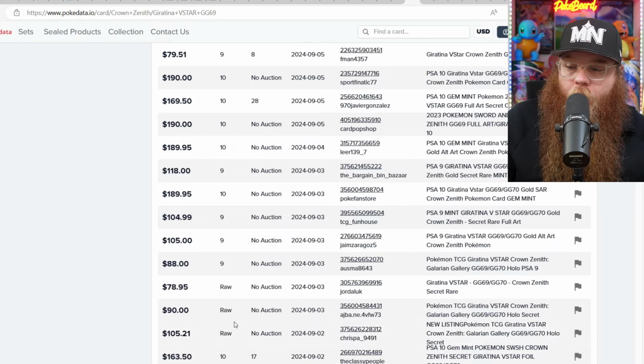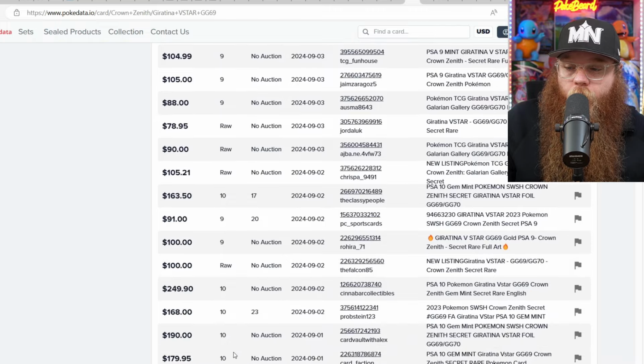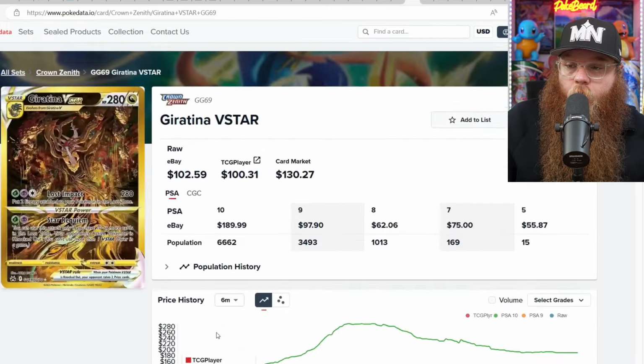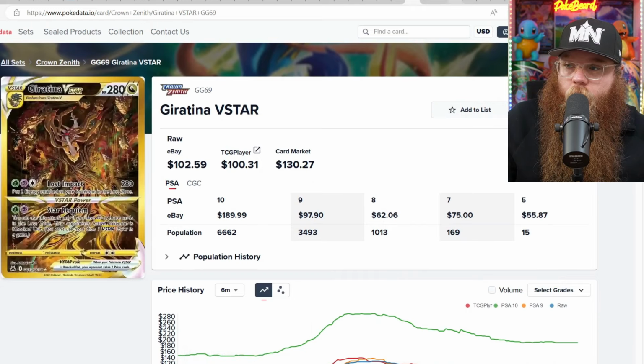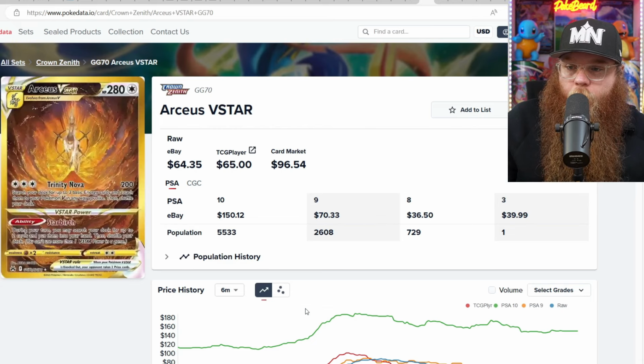We got another raw at 90. Another raw at 105. Another one at 91 for a 9. We got a raw at 100. So we got a 9 at 71. That's really cheap. Beautiful card though. Seriously. And if you guys didn't know, all these cards go together. If you put all 4 next to each other, they make a little scene. I feel like a lot of people don't know that.